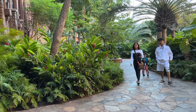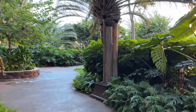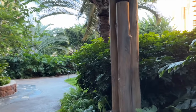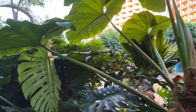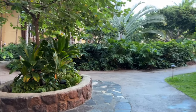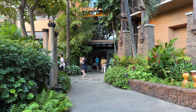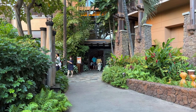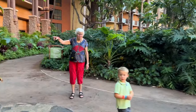Alright, so as we come outside, we'll take you around the pool areas. Just to our right, we've got Mickey meeting and greeting at the restaurant. So we've just come out the exit by Makahiki restaurant. And so we come down the stairs from the lobby, as you've seen, and we've come out of the main door there.